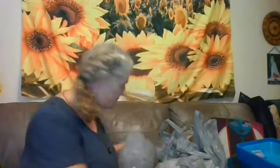So I needed some bowls, and I picked up 5 of these black ceramic bowls. I like the black ones. They had some blue and green, but I picked up all black, so I got 5 of those. Hubby's excited.